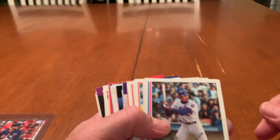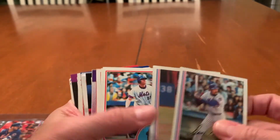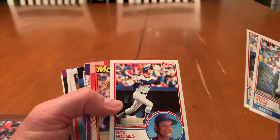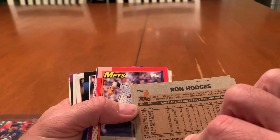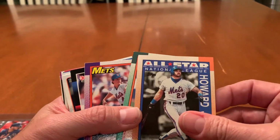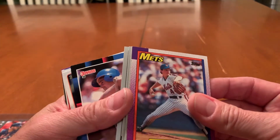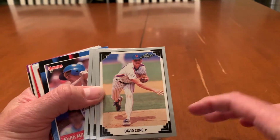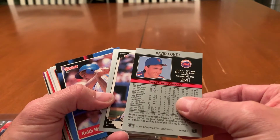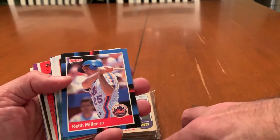Here we go. We got Dave Kingman, 82. Mike Scott, 1982. There's 83 Rusty Staub, Gary Rajsich, and Ron Hodges, 83 Topps. We got Randy Myers, 1990. Howard Johnson, All-Star. Frank Viola, David Cone. And we got David Cone, 91 Leaf, I believe. 90 Leaf, 91 Leaf. Kevin McReynolds and John Franco.